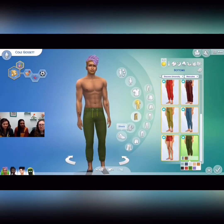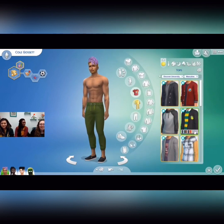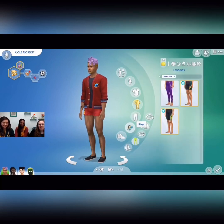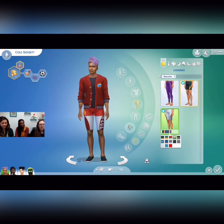There's a lot of sweatpants because, I mean, who's not casual? That's college. I feel like college is the time where you're able to just go sweatpants to everything. People wear sweatpants everywhere now. And again, the longer bike shorts here for the males. He's really repping his university now.